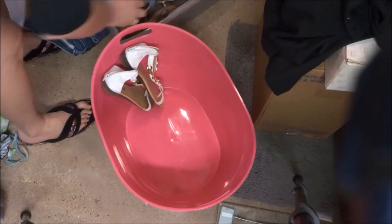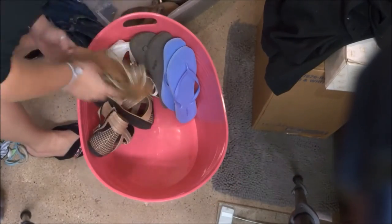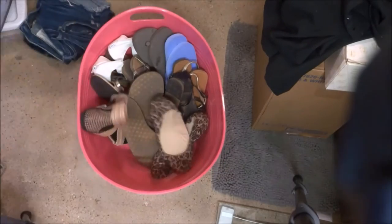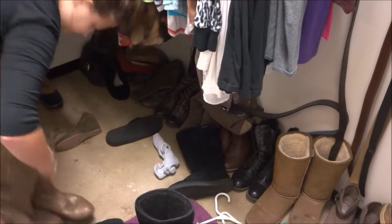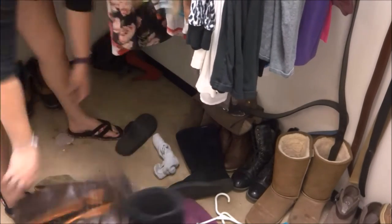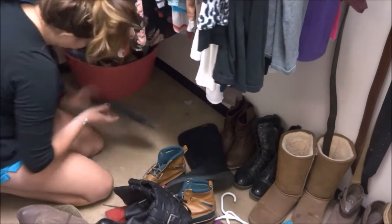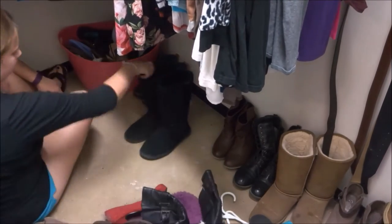So before, I just had all my shoes in the bottom drawer of that broken thing that I showed you, all my sandals anyway. So I picked up this tub at Michael's, I think it was around $7, and I'm putting my sandals in there. And then I have a lot of boots, so I'm going through and getting rid of the ones that I never wear. And then I'm going to line them up nicer next to the bin, because I don't have a shoe rack or anything, so that's where I'm going to put those.